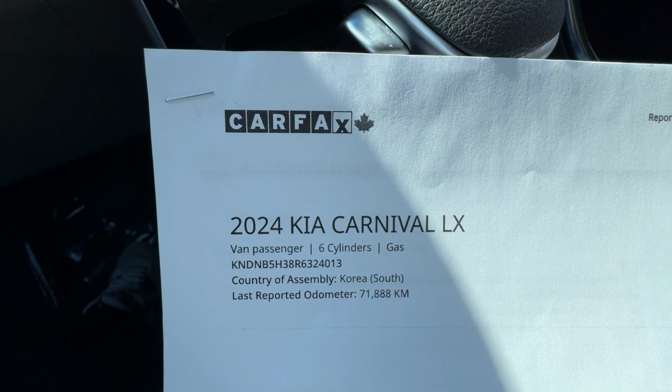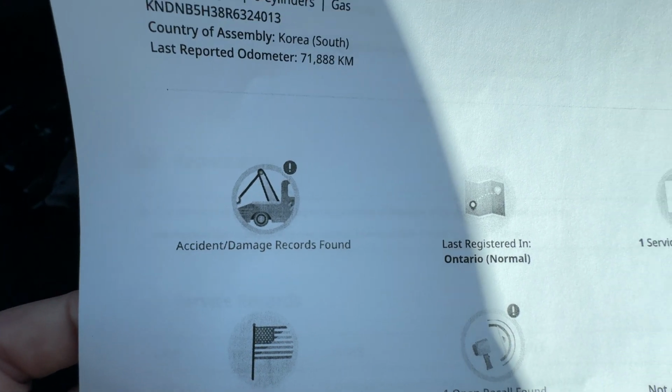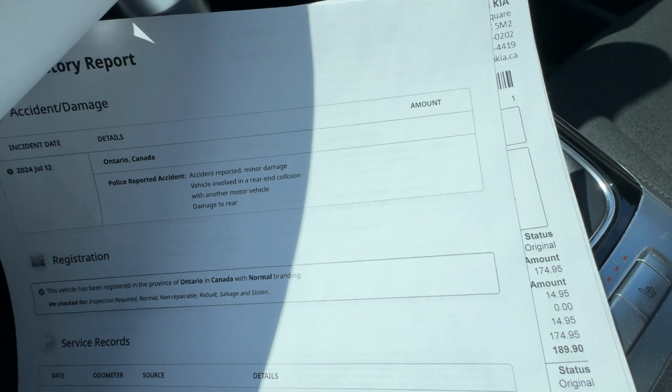2024 Kia Carnival LX, here is the Carfax. So it does show one accident history on file, which we'll show you in just a second. One service history as well. So that just means they didn't service at a place that reported to Carfax.